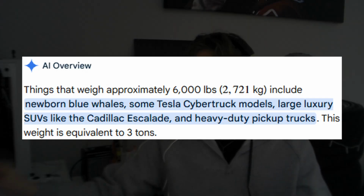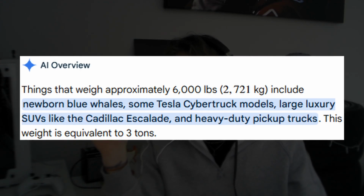I don't know what they thought they were doing. It just doesn't work. It's so bloated too. I wrote it in my notes. I'll probably show you on video. It's just disgusting to look at. Now, I'm not really a big fan of AI, but I just asked Google what are the things that weigh almost 6,000 pounds. Because if you did not know, the G90 M5 weighs 5,500 pounds. Now, if you add two big guys in there, three guys, you're going to be at 6,000 pounds. Things that weigh approximately 6,000 pounds include newborn blue whales. I don't know, this is just insane to me.